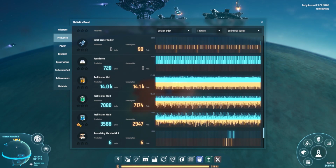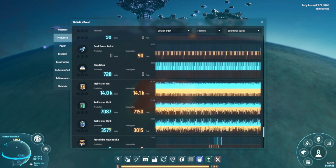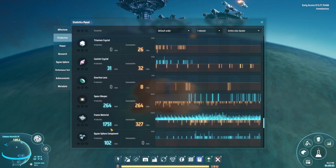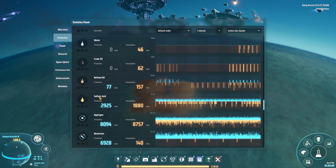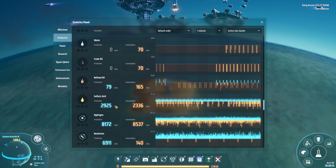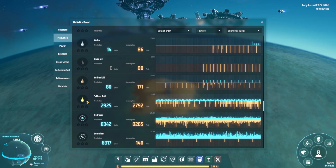What do I want to do next? Ooh, look at this. Our proliferator MK3 is producing quicker now because we have the nanotubes. But that could change. All right, are we lacking in anything else here? Oh, sulfuric acid. Okay, so we need to... I think we should work on sulfuric acid. We should get more of this.